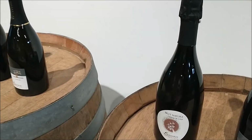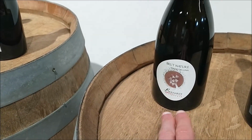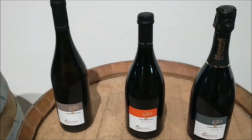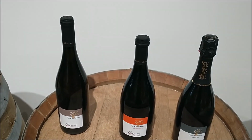This one we're getting because it has my deceased dog's name on it, Luna. But it's a mix of grapes. It's got the yeast in the bottom, so a little cloudy. We tried that and it's really good. And then the last one my wife wanted to try was this guy. So we're grabbing 4 bottles of wine, and then probably 2 tonight, 2 tomorrow.